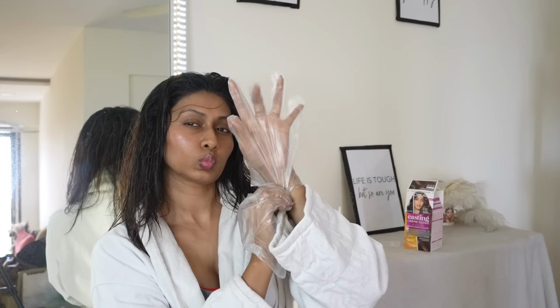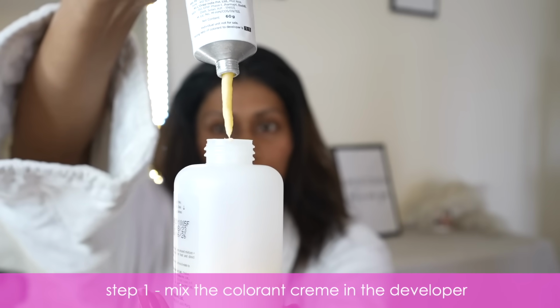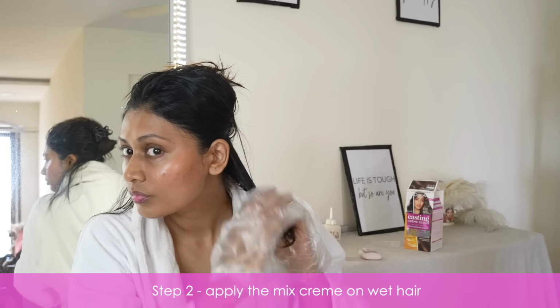The pack is actually very convenient because they also give a set of gloves along with it. So you definitely don't need anything else other than whatever is in the pack. Then I move on to mixing the colorant creme directly into the developer bottle and shake it properly. Now I'm just sectioning off my hair. I like working in sections just because it helps me saturate the product really well and also get to all the hair that I have.